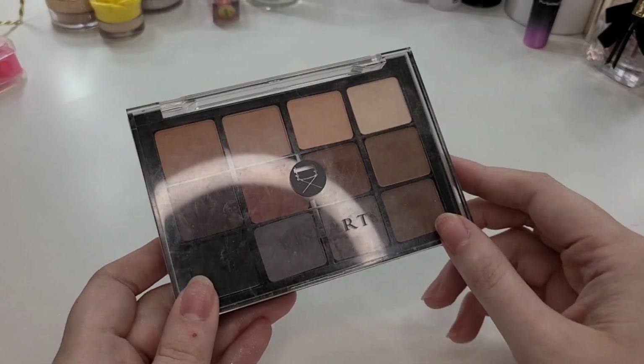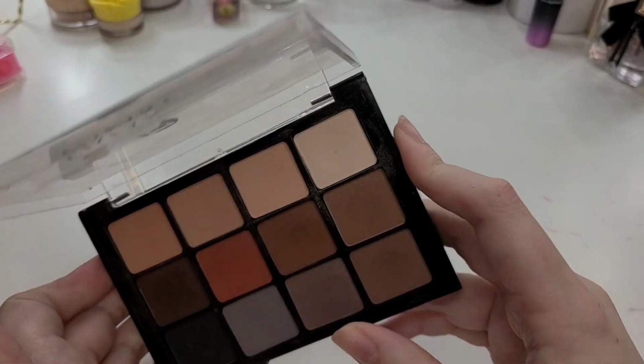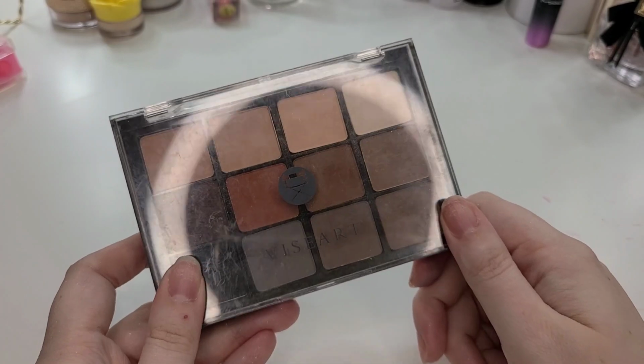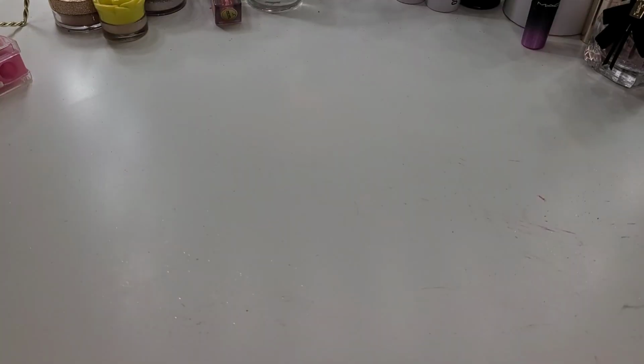Would I say it's worth $80? $80 is expensive for an eyeshadow palette. Please wait till it's on sale. But oh my god, if you can try a Viseart palette, I don't think you're going to be sad with the quality. I really love this palette. I really do. Top palette. This is one of the top palettes of all time for me. It's so good.